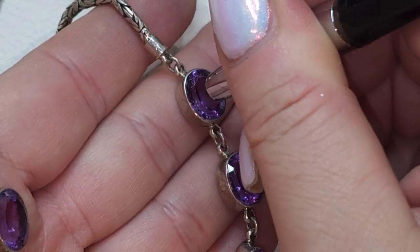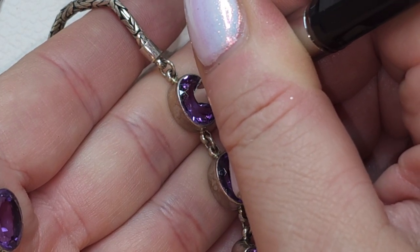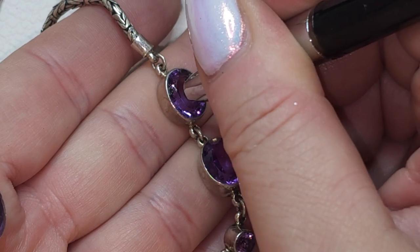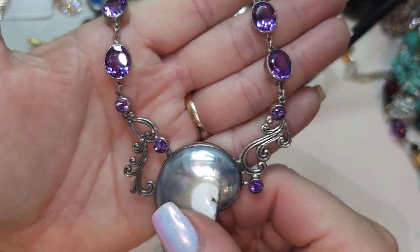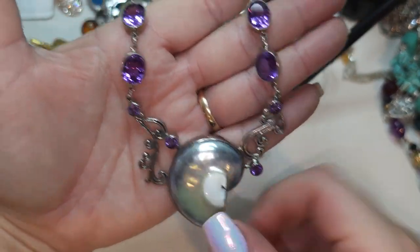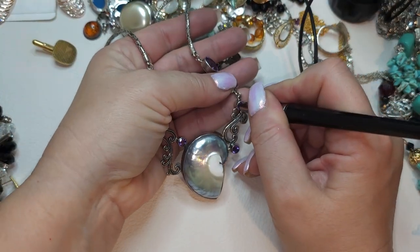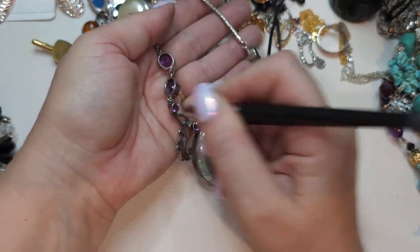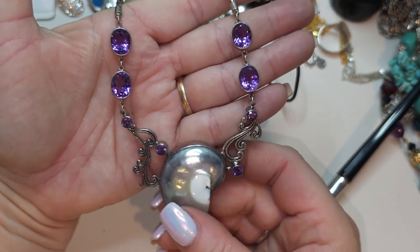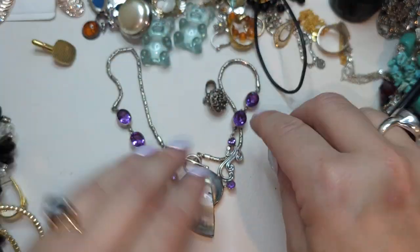Okay, let's see. Guys, this is amethyst. Actually, it goes a touch bit higher than amethyst. No, it is amethyst. This is amethyst, guys. Look at this silver necklace. Look at these beautiful amethysts. Oh, yes, they're all amethysts. Oh my God, I'm so tempted to keep it.